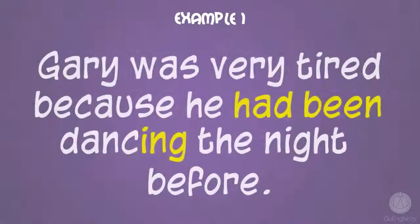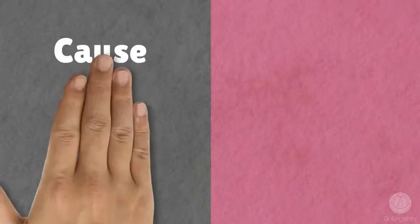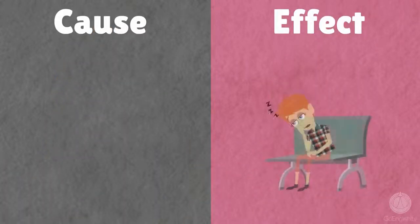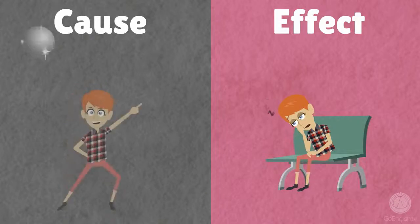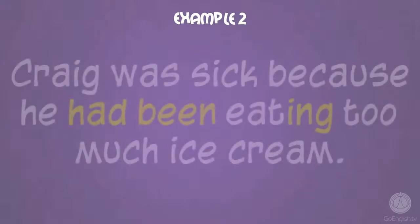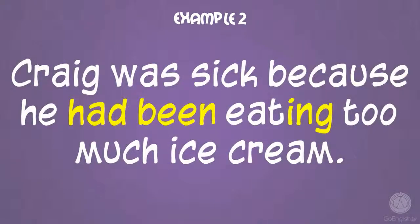Example 1. Gary was very tired, because he had been dancing the night before. Example 2. Craig was sick because he had been eating too much ice cream.